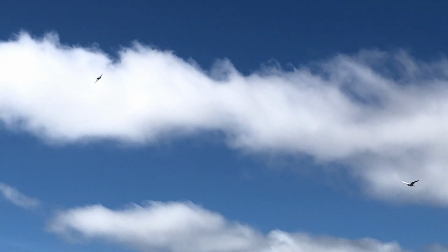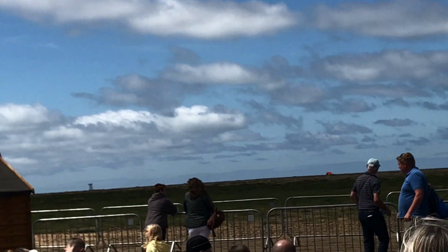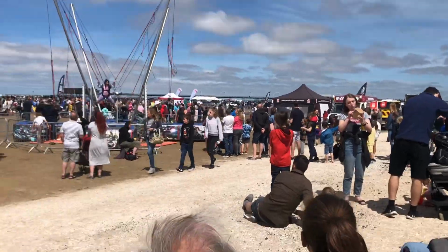Look at that, off into the wild beauty of that. You don't get much better than that. You've said this over the last few years: if it looks right, it'll fly right.